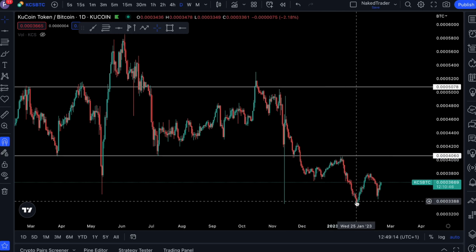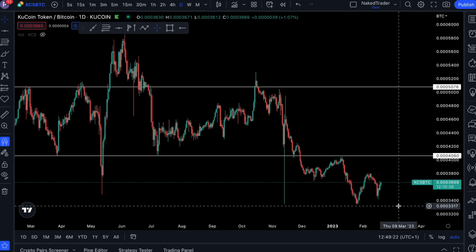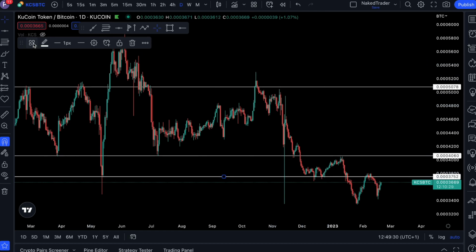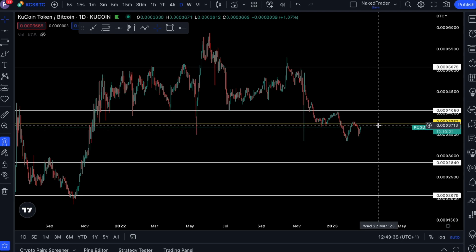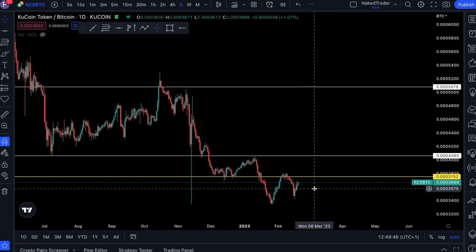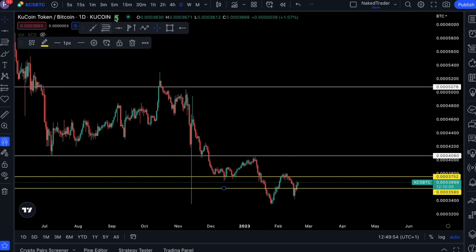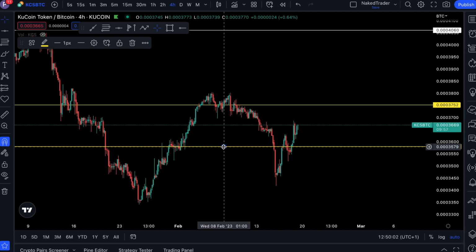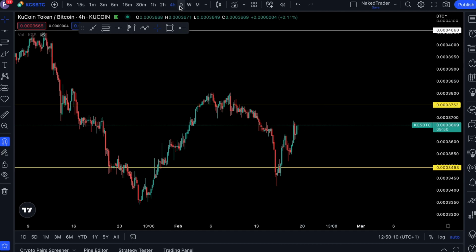A low and high, a lower low, a lower high. And now what will it be? A rejection to print a new lower low, or a gain and a potential reversal of the structure. So interesting to see what will happen. I'll change to the 4-hour. Okay, back to the daily.